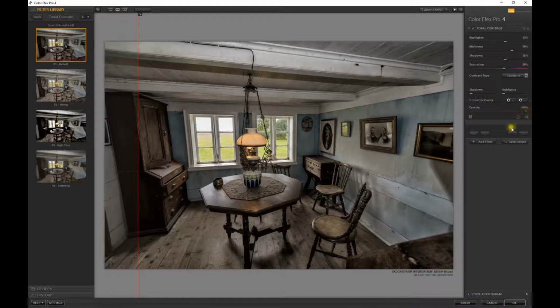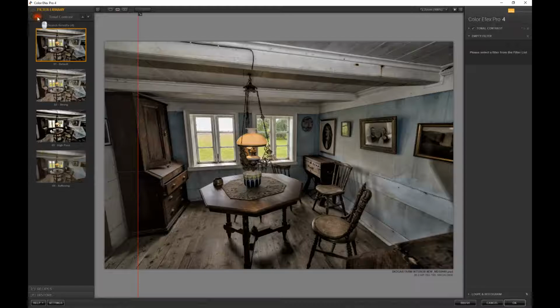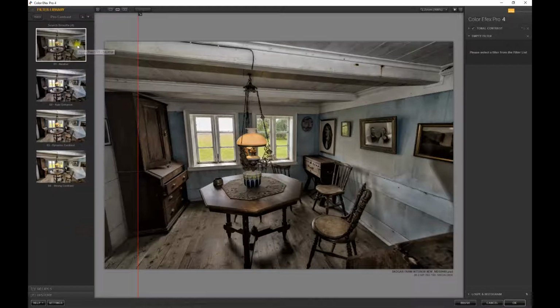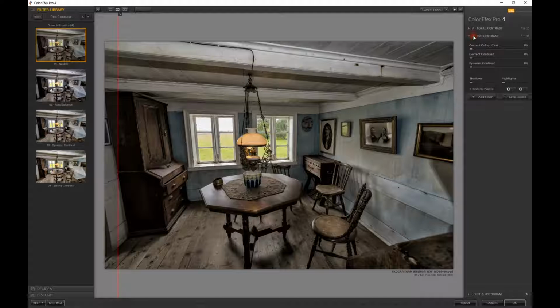I'm going to leave that as it is, but what I'm going to do is add another filter which I rather like, which is called Pro Contrast. By clicking on the Pro Contrast option, the neutral option as it opens has no correction applied to it. You'll see there that there's no difference between, well, that's before the tonal contrast version, but with the Pro Contrast turned on and off, there is no difference.